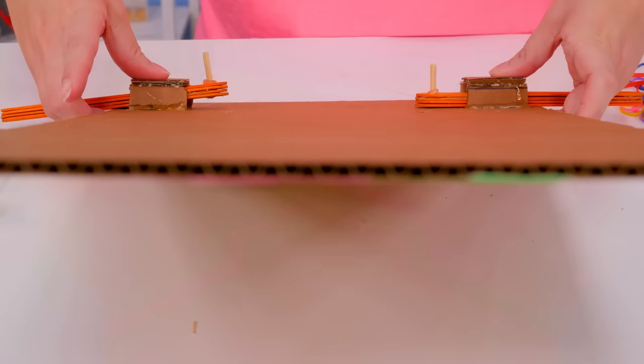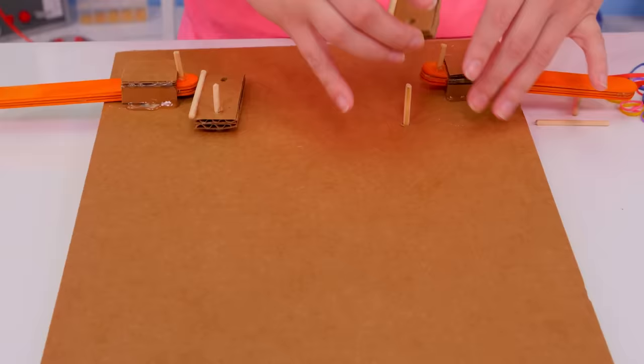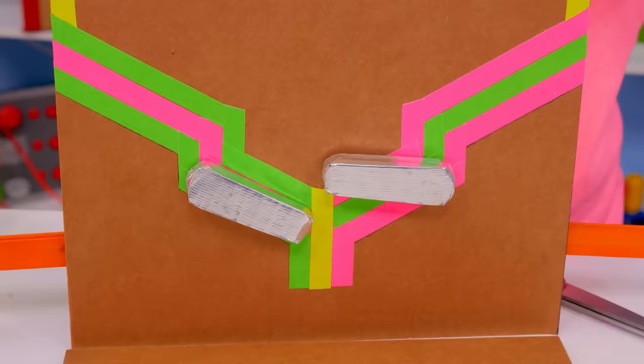Now we're going to put on our flippers and start our mechanism. Our mechanism is just cardboard, sticks, and rubber bands. The rubber bands will work in the mechanism to provide tension to the controls so that they operate like this, which will make the flippers go up and down and allow for us to play our pinball machine.